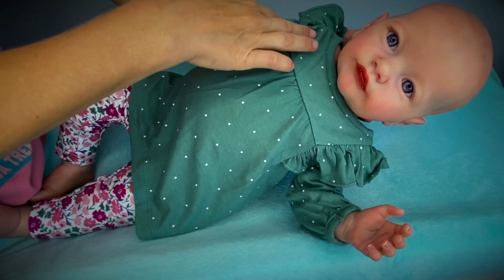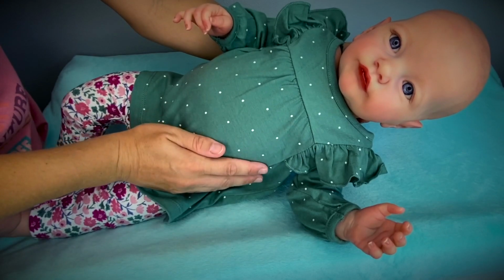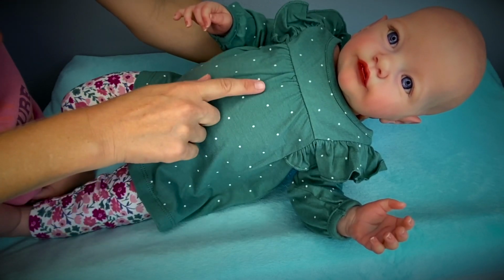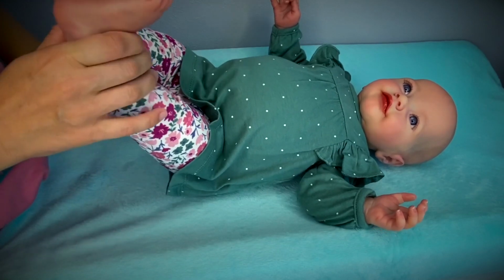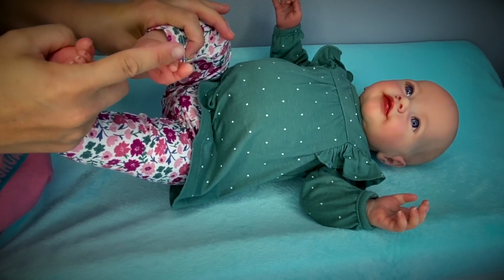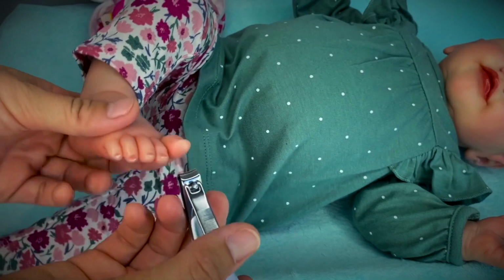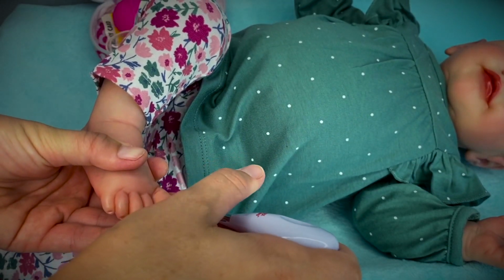We love ruffles around here, don't we? Yes, we do. Well, guys, I need to find some matching socks for her and a headband, but I just remembered that yesterday, with all the sickness and everything, we never got to her toenails, and I need to clip her toenails real quick. Here we go. There's our clipper. And here are baby's cute little toes. Let's go ahead and clip them.